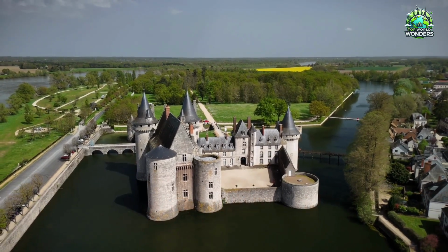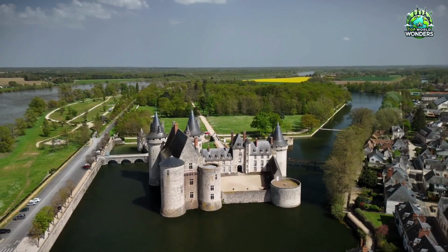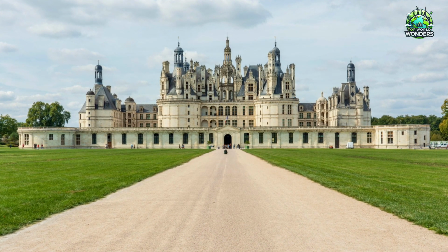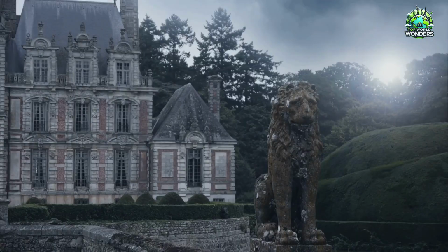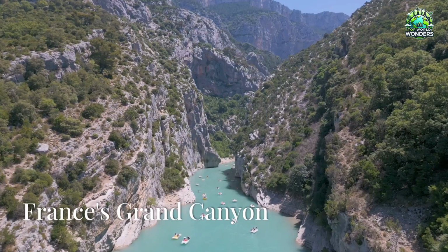The Loire Valley, often called the Garden of France, is home to many magnificent castles, each with its own story. From the grandeur of Chambord to the elegance of Chenonceau, these castles whisper tales of kings and queens, of courtly life and Renaissance splendor. Explore their gardens, marvel at their architecture, and step back in time to a world of elegance and intrigue.